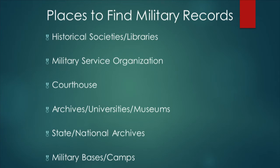Military service organizations. The number one thing about a military service organization is what do you have to be in order to join? Right? You have to be a veteran or a family member of a veteran. So you would have to supply that data in order to become a member. So that's a good place to start, again, going to your courthouse and looking at their records. Don't overlook archives in universities and museums. And I'm going to talk about some of those a little bit later on.